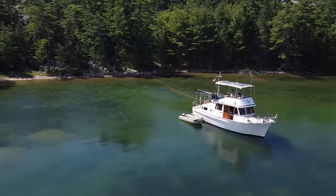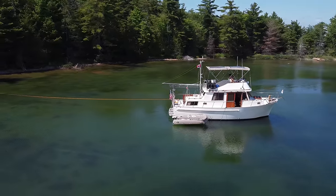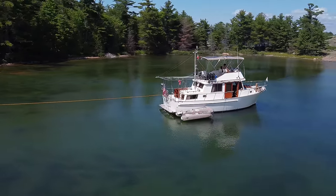In this video, we're going to be going through all the details and showing you the features that make her an excellent Great Loop boat. This video is different than our previous boat tour that was very basic, top of the level. This goes into a lot of the nitty-gritty stuff. Let's get started.